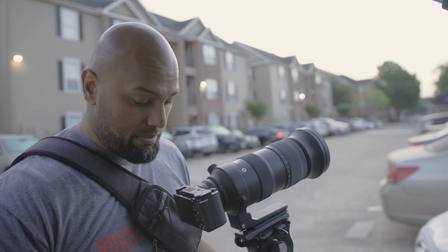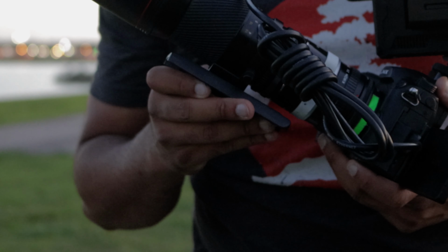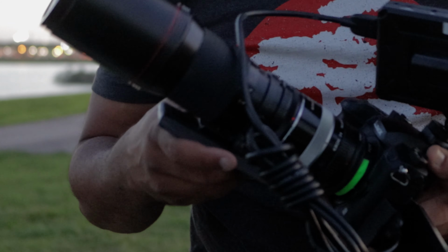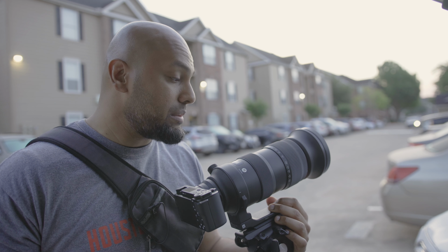Now, I mentioned before, you've got a tripod, right? You can turn off the image stabilization with the tripod for sure, but the lens collar on that thing is not tight. I can tighten it, but anytime I move it, it just kind of gets loose again. That's it. This is my review and first impressions of the Sigma 60-600.